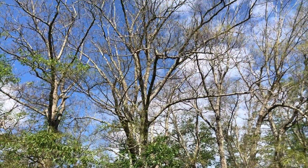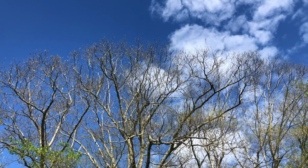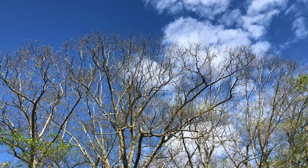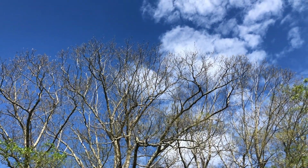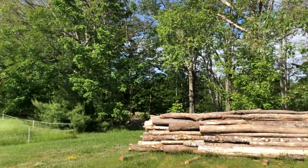But pretty crazy stuff. When you look at that shot right there, it looks like midwinter. You'd never know that it's the middle of June until you look around and you see how green everything else is.